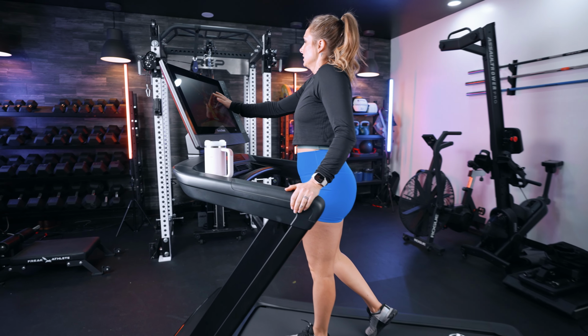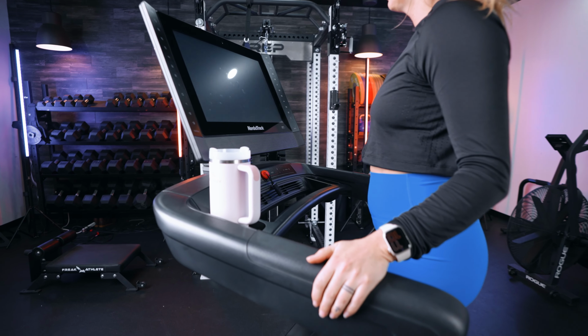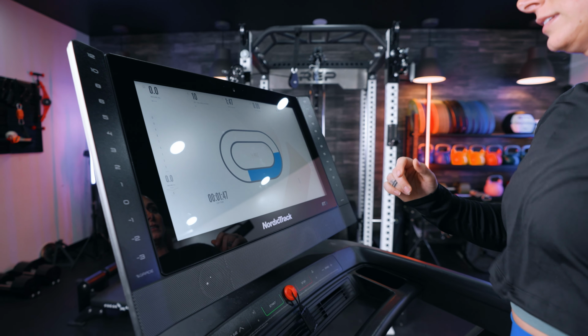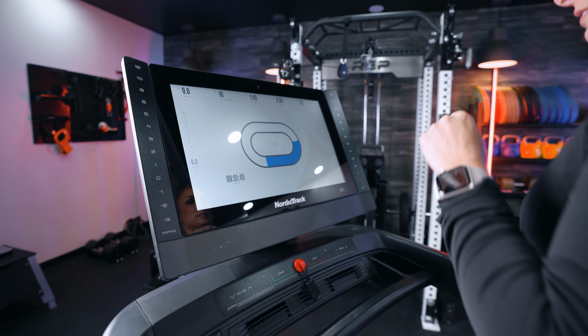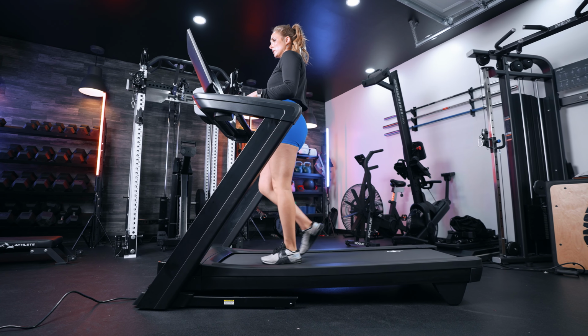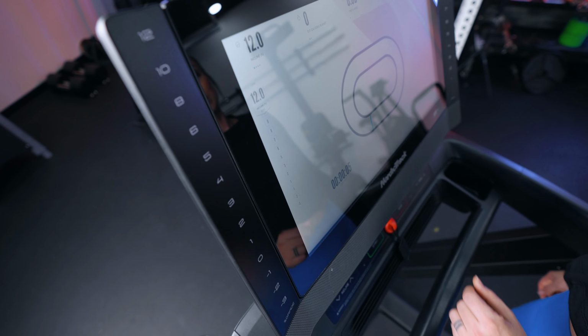Our last pick for the NordicTrack treadmill roundup is the 2450, and we think this is a great foldable treadmill. With this, it has a 22-inch touchscreen that, again, has iFit programming. You have access to classes like cardio classes, cycling classes, but you also have strength-based classes, HIIT workouts, yoga, Pilates, and so much more. With this treadmill, it comes with a 3% decline as well as a 12% incline feature and goes from speeds of 0 to 12 miles per hour.